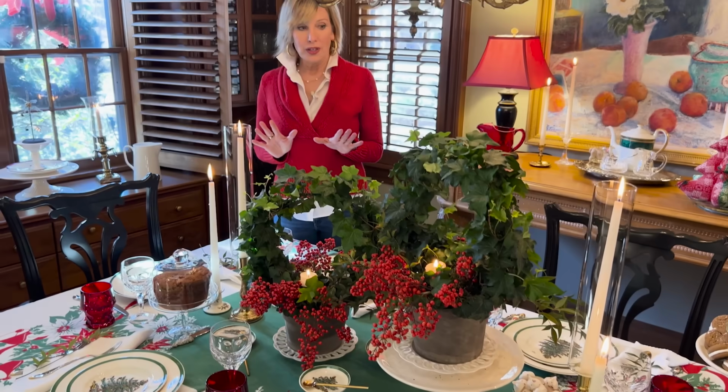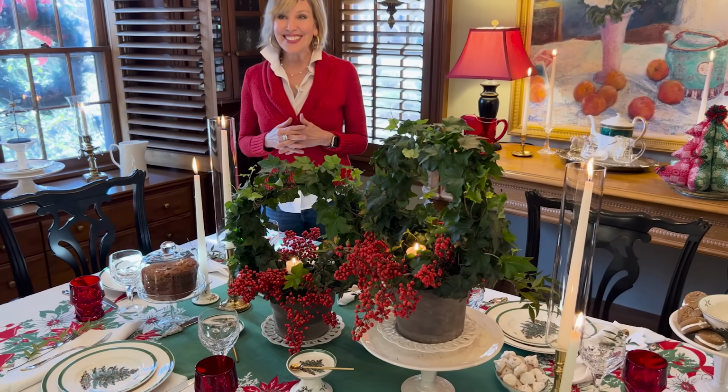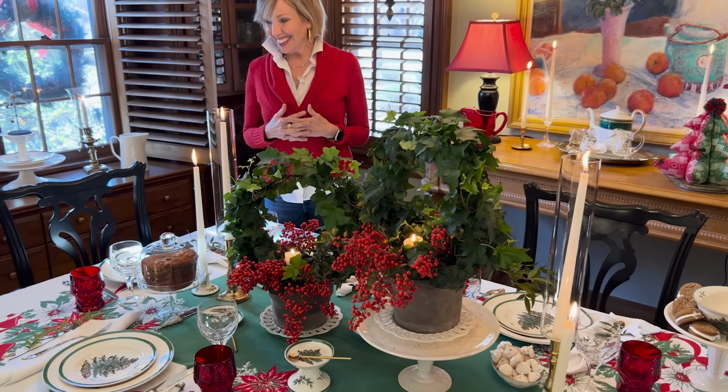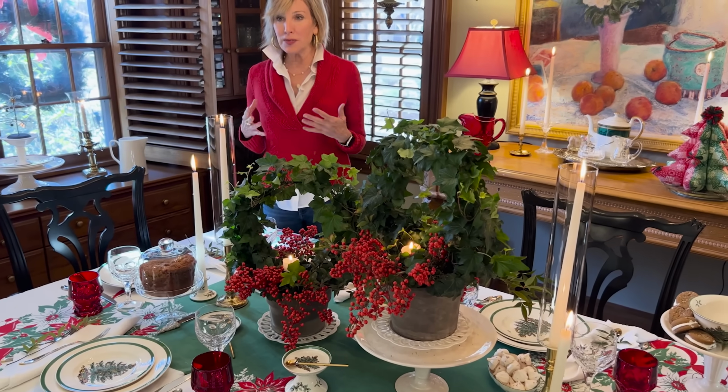Or what do you think? I think it's gorgeous, and it's the first thought I had. I forgot it was going to be set up, but I turned around the corner and it was kind of amazing.